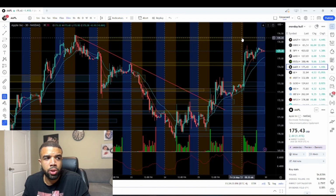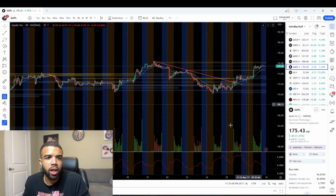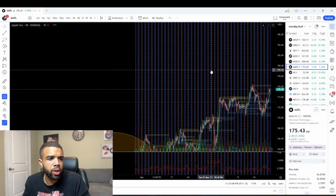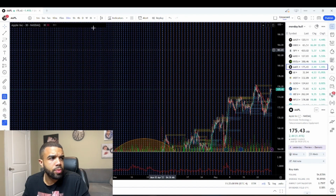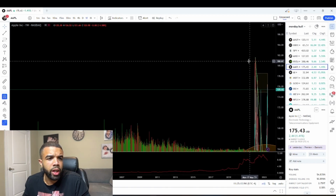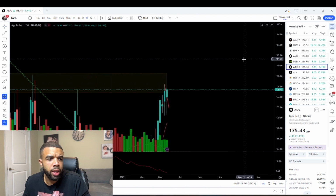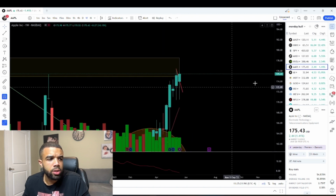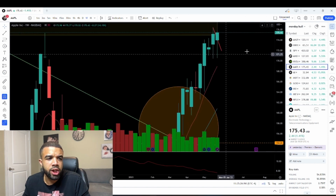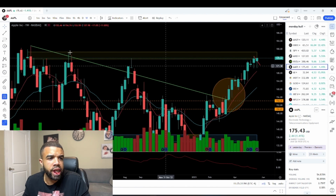Now this is going to be a test right here, 176. And then ultimately, once we get to 180, I believe all-time high is where? Yeah, so 180 is the all-time high, and we're trying to see if we can get at least to 182. So this looks like consolidation here, but usually around the top, these candles start getting smaller. So we're also seeing that play out here.